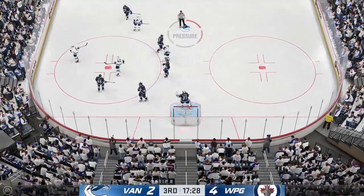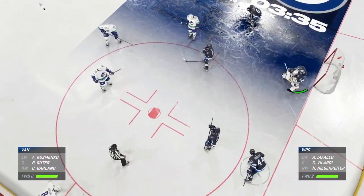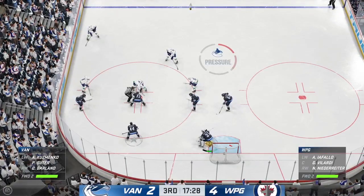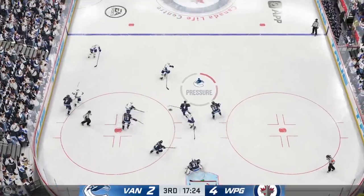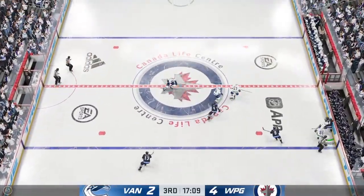Nice play there. A timely save is everything to your team. And this goaltender, he bails his team out. Lots of time left in this period. We've got ourselves a 4-2 hockey game. Winnipeg's going to start with the puck in their own end. The Jets get a hold of the puck in their own end.